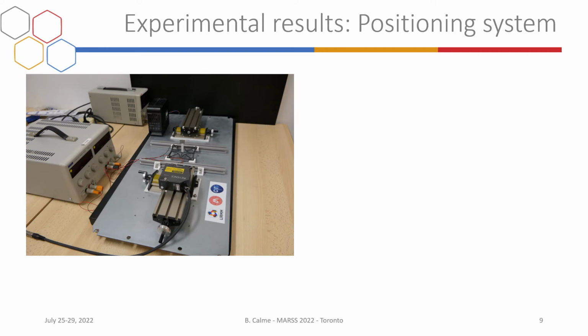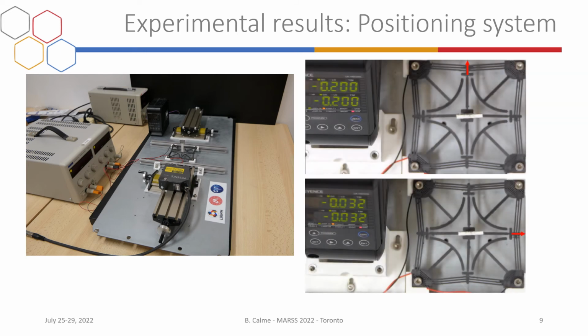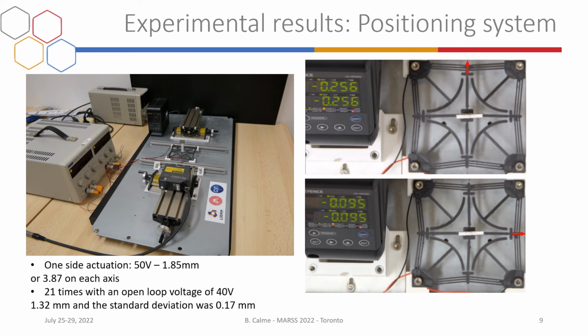The setup used to characterize a complete system is based on the same elements as for a single actuator. The displacement along each axis is illustrated here. When writing the paper, by driving an actuator with a conservative voltage of 50 volts, an average motion range of 1.85 mm is achieved. This also corresponds to a total motion range of 3.7 mm along each axis.